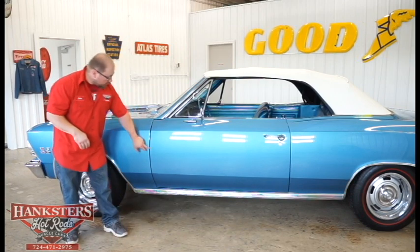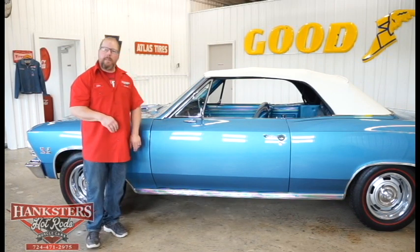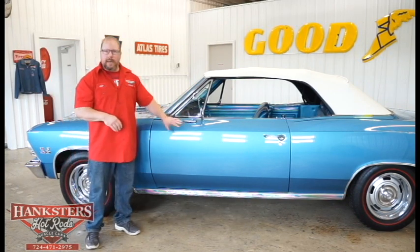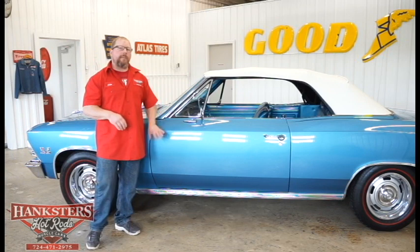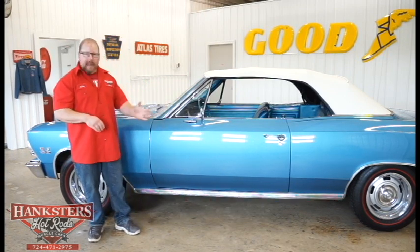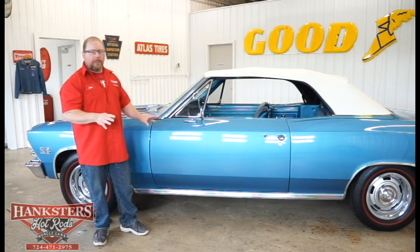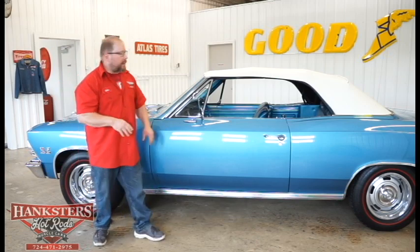Now you can also look at your door gaps here on both the front side of the door as well as the back side of the door. You can see that that is very uniform, the same front to back. So again, that door has been adjusted front to back, in and out, side to side, up and down. Everything that you can imagine, it's been through it, and it looks great sitting here for us.